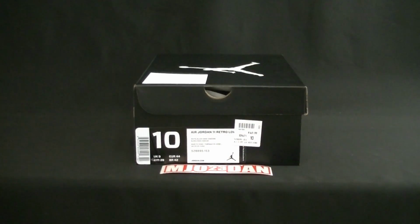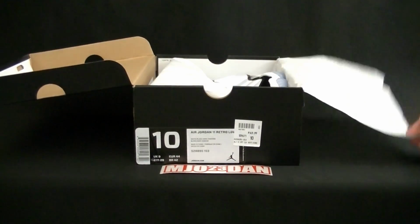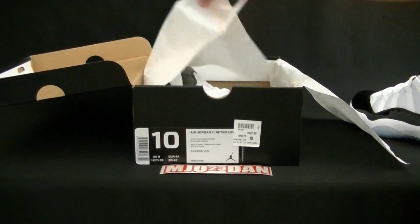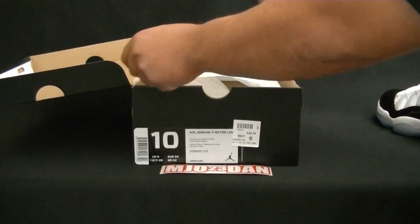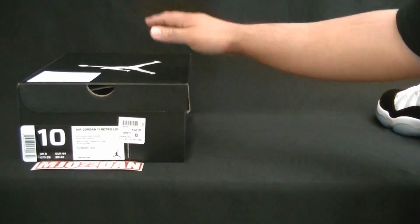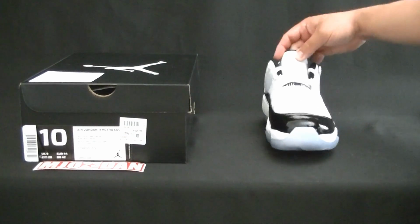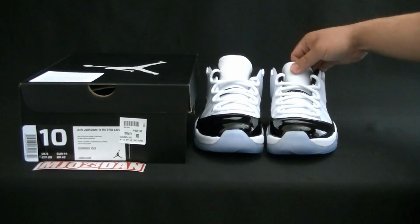The Air Jordan 11 Retro Low. This pair I picked up over at Chic at my local mall. Ended up putting in a raffle. With Chic, they give you a raffle code. There's actually 3 in my area. So they give you a raffle code and you participate online, enter the details on your account and everything like that. And I've been pretty successful with Chic lately.